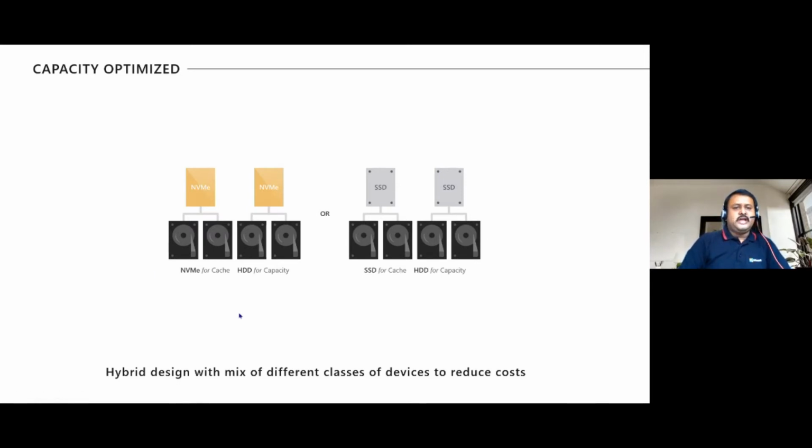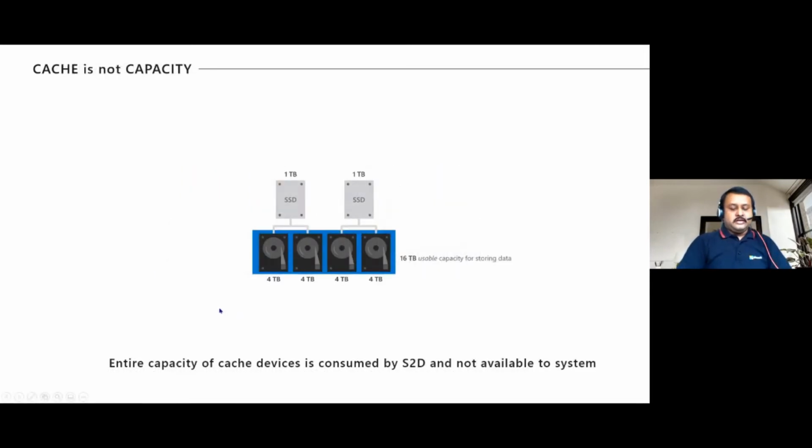I would like to address one more concern, because most of our customers, when learning through the internet, get confused that cache can be used as anything, right? Cache is not direct storage. It is only for redundancy, and it should be used majorly for cache services; it cannot give extra storage, right?